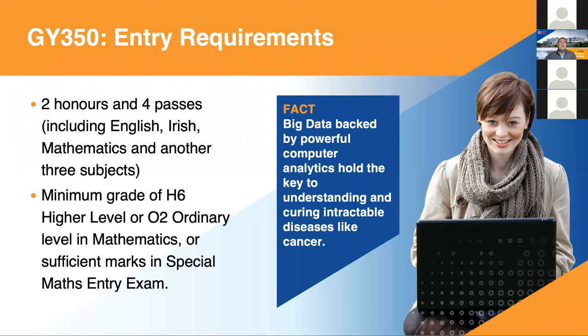So these are the specific entry requirements. You don't actually have to have a science subject at this point. So the specific entry requirements are the usual entry requirements for the university: English, Irish, unless you're exempted, and mathematics at a certain level, and another three subjects. We do not any longer require you to have a lab science subject as an entry requirement. The only special requirement is that you have a minimum grade of H6 in honours maths or O2 in ordinary level maths at Leaving Cert or equivalent, or sufficient marks in a special maths entry exam if you didn't achieve that at the Leaving Cert level itself.